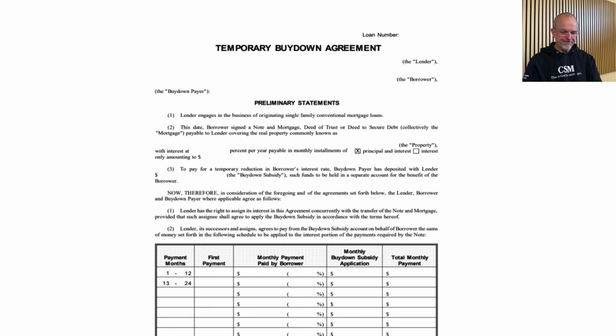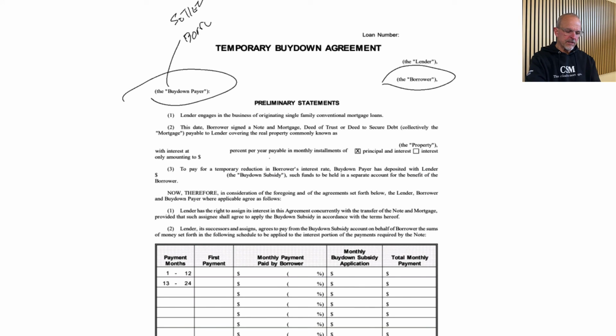Now this one is between the borrower and the buy-down payer, quote unquote. This form is flexible. This buy-down payer is not just the lender. It can either be the seller or it can be the borrower. And we already said the borrower, that's silly, we would never want to do that, but this form does allow for that.